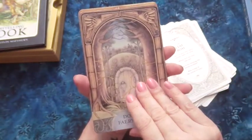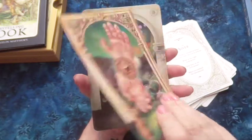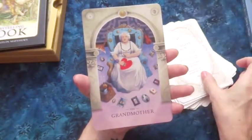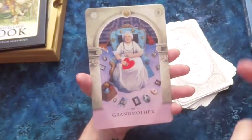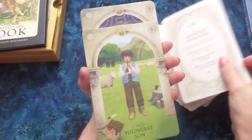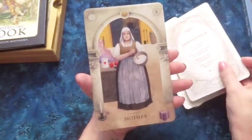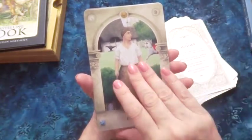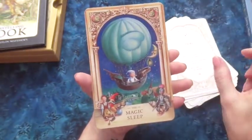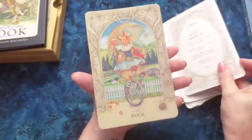the door to fairyland, the river, the charm of healing, the youngest daughter, the youngest son, the grandmother. You can see these are changing. This kind of plain wall is for the everyday people, and you can see those dots are changing over here. The grandmother, the grandfather, the mother, the father, the cat, the dog, the magic sleep, the castle, the well of memory, and the fool.